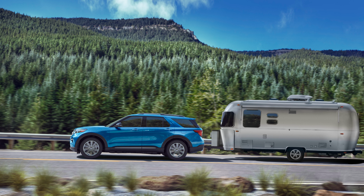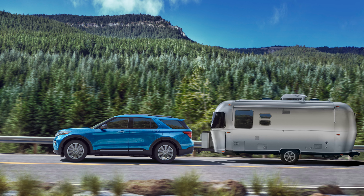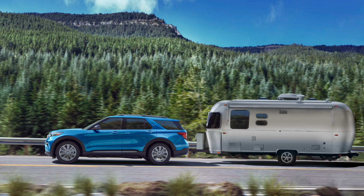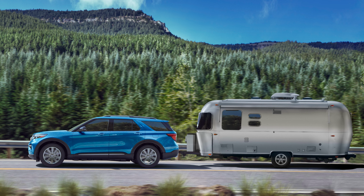Here, we've arrived at the 2023 Explorer Limited. This is the first model where you can opt for a different powertrain if you prefer. The 4-cylinder EcoBoost is the standard choice, but there's a hybrid powertrain offered as well. Power is provided by a 3.3-liter V6 that pairs with an electric motor to deliver 318 horsepower. Fuel economy in the city jumps up, but the 4-cylinder EcoBoost is actually more efficient out on the highway.